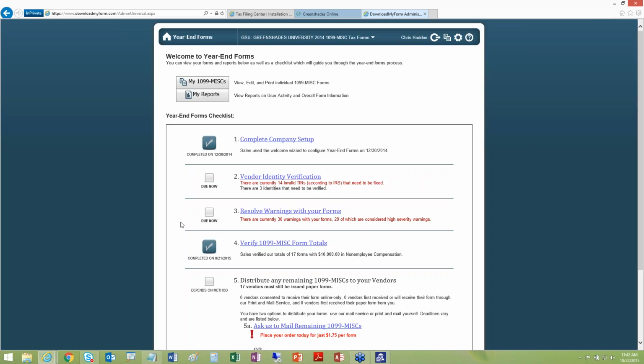When you file electronically, though, not only is it easier, but you do get additional time. So instead of that transmittal file being due at the end of February to the IRS, when you file electronically, you get until the end of March. So it's a great way to give yourself some additional time, which is nice in case your vendors come back and request a correction on the 1099.